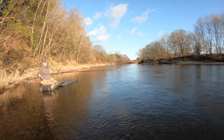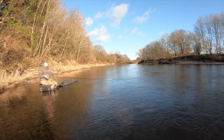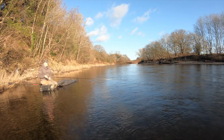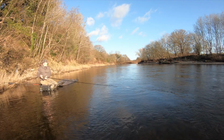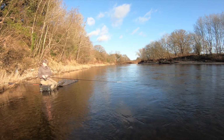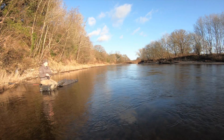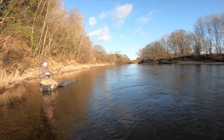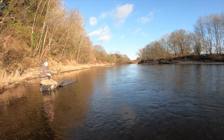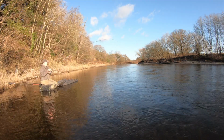Oh, is that a fish? Yes. Look at that straight away. Now, that would suggest that they are actually sat there, not that they've just moved up here onto that bait. I've only put 4 or 5 pouchfuls in, so I can't see they'd have moved up from a long way. So it could well be that they are in the area.